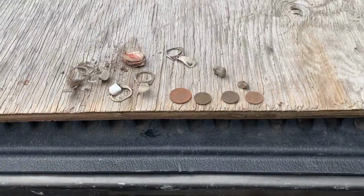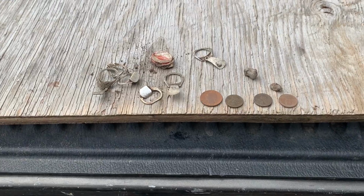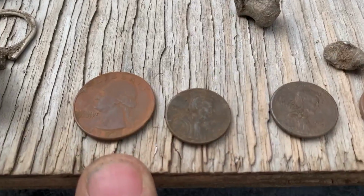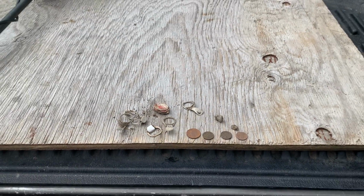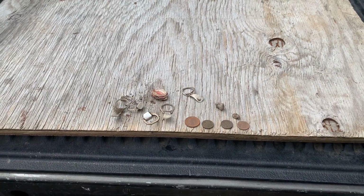Well, here's where we got metal detecting. We found a whole bunch of other stuff, a bunch of little chunks of junky wire and etc. But we found a few coins. A 1970 quarter and a few pennies here and there. There's targets all over the place. You could stay busy here for the rest of your life.